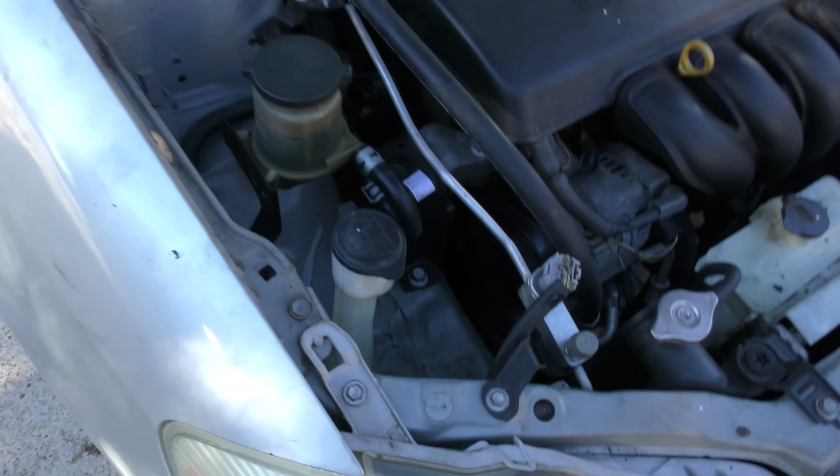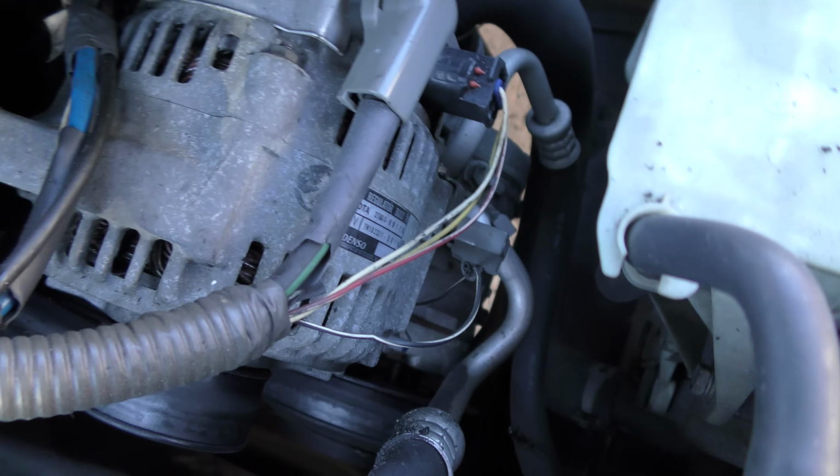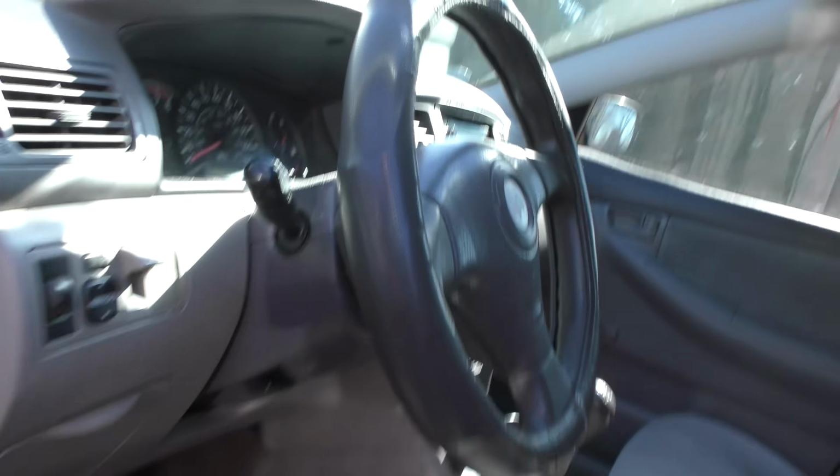Typical Toyota Corolla. The AC still works. And you can see here, it's still got the original alternator. Now you might very well ask, how the heck do I know that? Well, because it does not say remanufactured on it. If it was a Toyota remanufactured, it would have the Toyota number and say remanufactured. And if it was another company that remanufactured it, it wouldn't even have the Toyota sticker on it. So it's still got the original alternator. These things are made solid. There's no arguing that.